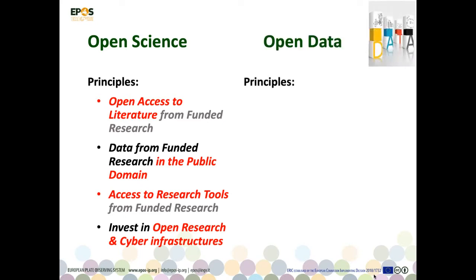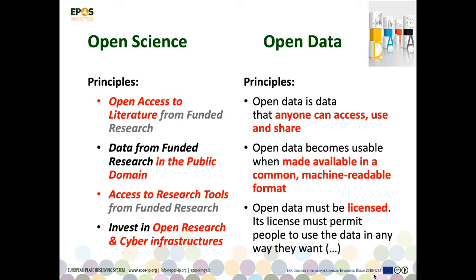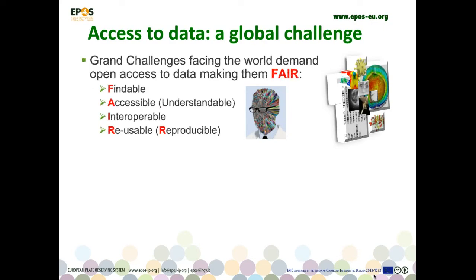If we focus on the data, open data means data that anyone can access, use and share. Open data become usable and understandable when made available in a common machine readable format. And open data must respond to some legal framework in order to maintain the intellectual property rights and to protect the accountability of the data providers. So that is a second component of this framework: we want to share data in open access, respecting open science principles. The access to data is for sure a global challenge.